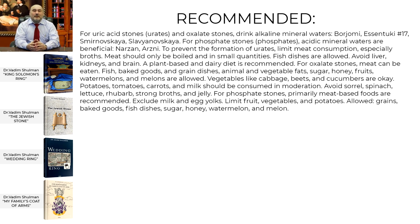Recommended. For uric acid stones, urates, and oxalate stones, drink alkaline mineral waters, Borjomi, Essentuki No. 17, Smirnovskaya, Slavianovskaya. For phosphate stones, phosphates, acidic mineral waters are beneficial, Narzan, Arseny. To prevent the formation of urates, limit meat consumption, especially broths. Meat should only be boiled and in small quantities. Fish dishes are allowed. Avoid liver, kidneys, and brain. A plant-based and dairy diet is recommended.